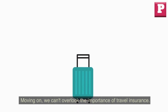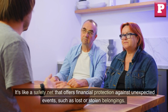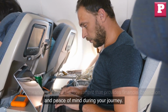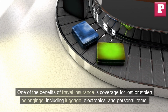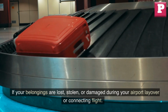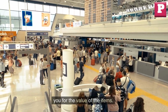Moving on, we can't overlook the importance of travel insurance. It's like a safety net that offers financial protection against unexpected events, such as lost or stolen belongings. Travel insurance is a valuable investment that provides financial protection and peace of mind during your journey. One of the benefits of travel insurance is coverage for lost or stolen belongings, including luggage, electronics, and personal items. If your belongings are lost, stolen, or damaged during your airport layover or connecting flight, travel insurance can help cover the cost of replacements or reimburse you for the value of the items.